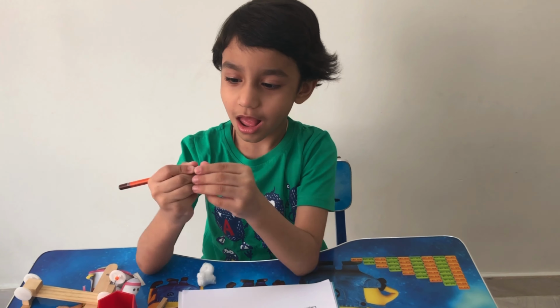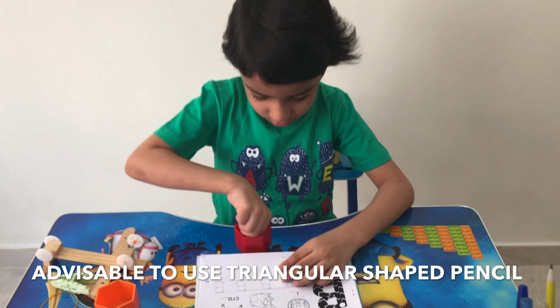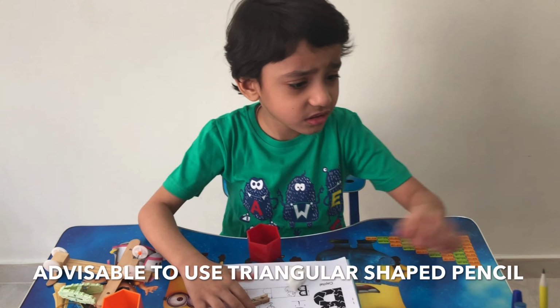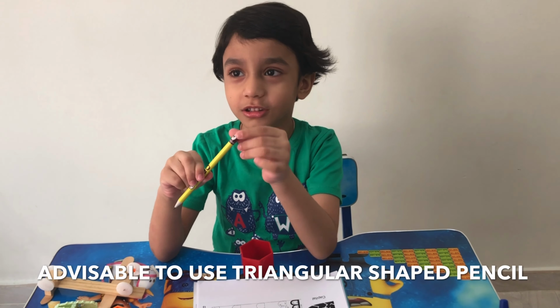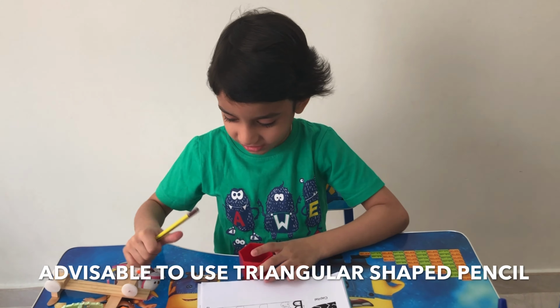Exactly. So the very first step is to always use a triangular shaped pencil at the beginning, not a circular one. Can you show your pencil, Abeer? Yes, it's a circular one, no? Because Abeer is a little big boy. It's not cylindrical, but okay, fine. But it's not a circle. So always use a triangular shape. This is the picture we are going to show you.